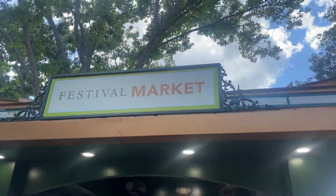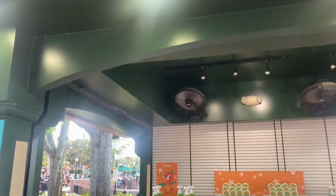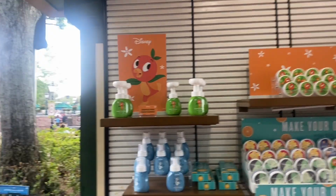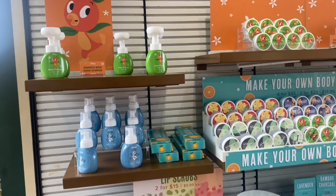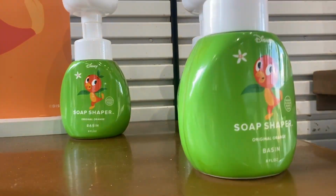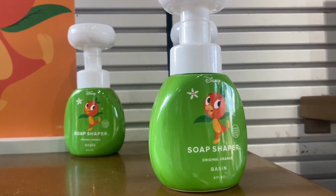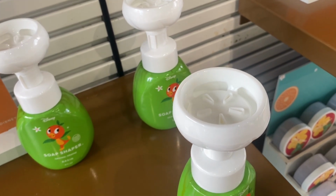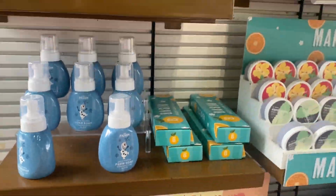So Flower and Garden has a lot of these festival booths, the festival market here, and the official mascot of Flower and Garden is obviously going to be Orange Bird, and Orange Bird is all over the place. Lots of Orange Bird merchandise, t-shirts, hats all over the place. You got some foam soap. And a soap shaper. Oh, that one's not a soap shaper. No, this one is a soap shaper though. And you got the little orange blossom when you pump your soap out. They make ones like that for Mickey Mouse around the parks too, which is really cool.